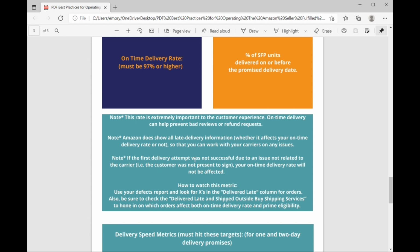So just note that when you're looking at the information. Another note, if the first delivery attempt was not successful due to an issue not related to the carrier, for example, the customer wasn't there to sign for it, your on-time delivery rate won't be affected. And the way you're going to watch this metric is use your defects report and look for the X's in the delivered late column. But also be sure to check the delivered late and shipped outside by shipping services so that you can hone in on which orders affect both on-time delivery rate and Prime eligibility.